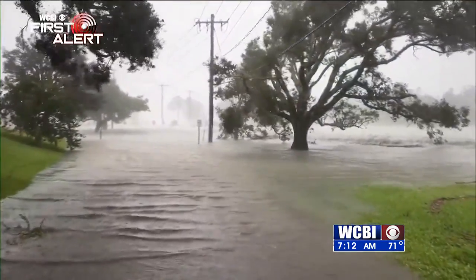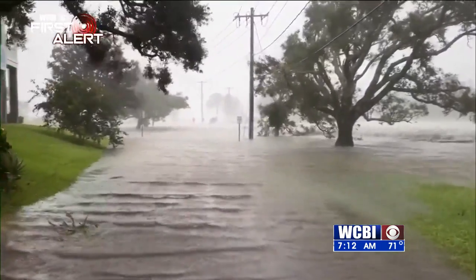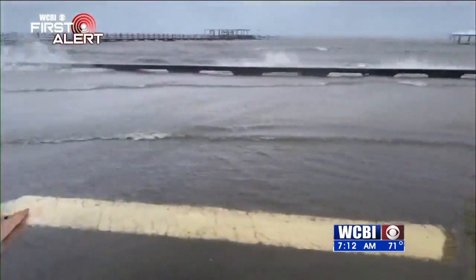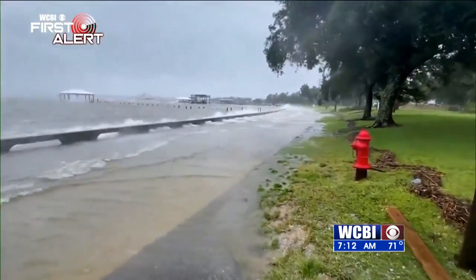Here's a look at some of that flooding along the Beachfront Road in Bay St. Louis. US 90, which many of you probably know runs along the Gulf Coast down there, also experienced significant overwash and flooding from Pass Christian to Biloxi, causing it to close for the duration of the storm.